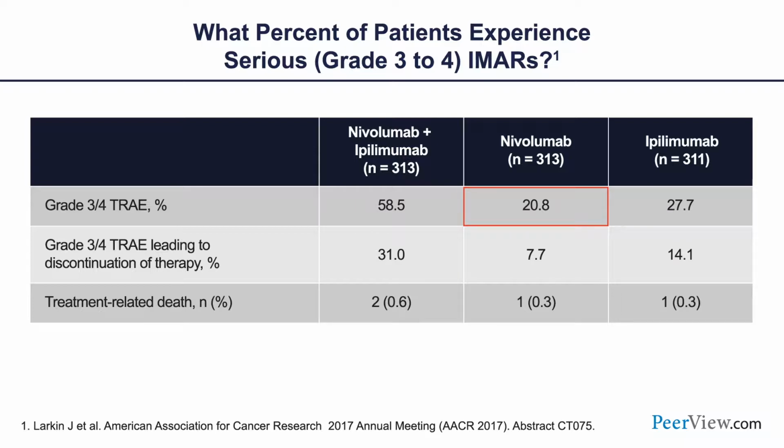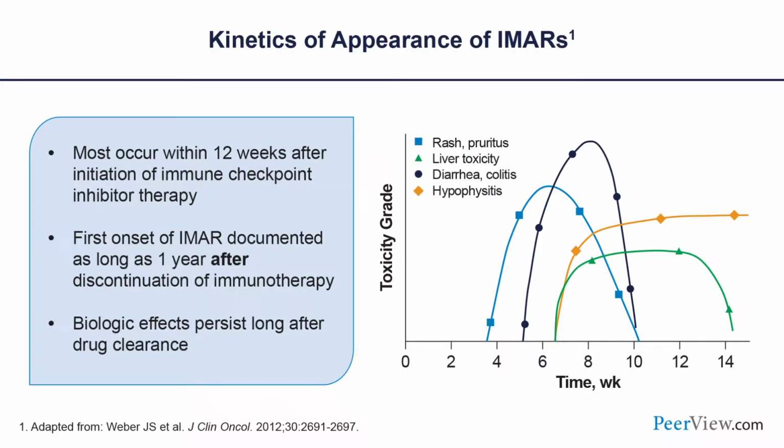Anti-PD-1 or anti-PD-L1 monotherapy usually results in grade 3 to 4 toxicities in perhaps 15 to 20% of patients. And then ipilimumab used alone results in a grade 3 to 4 toxicity rate of about 28%. Several estimates regarding the timing of appearance of IMARs have been published. However, it's important to remember that toxicities can occur at any time during therapy and for many months after treatment has been discontinued. On the screen is a graph illustrating the typical timing of onset of some common IMARs.